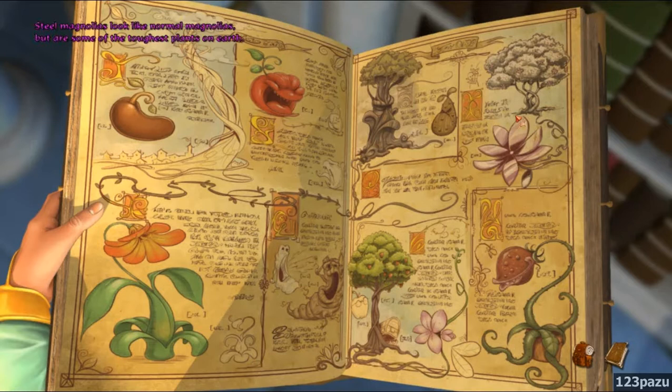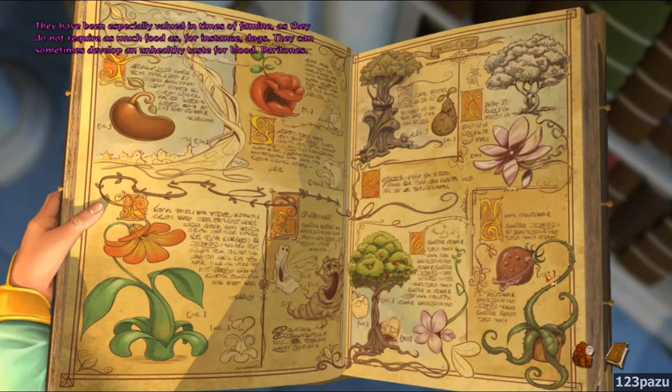Steel magnolias look like normal magnolias, but are some of the toughest plants on earth. They can be softened using tragic women's stories, and subsequently may be picked. So really still flower. Still petals. Guard plants, Vigilia audriensis, belong to the oldest domesticated plants of humankind. They have been especially valued in times of famine as they do not require as much food as, for instance, dogs. They can sometimes develop an unhealthy taste for blood.